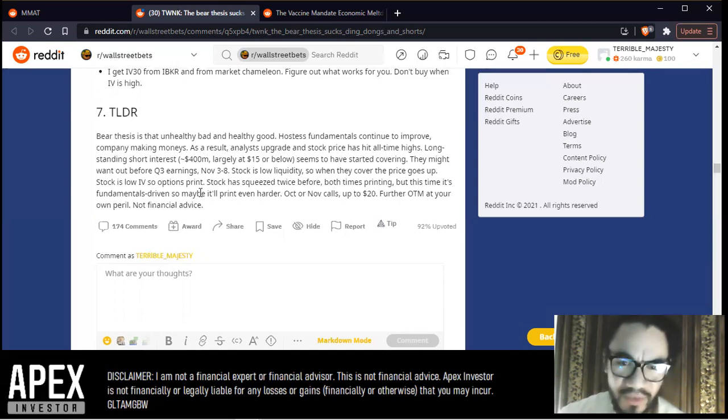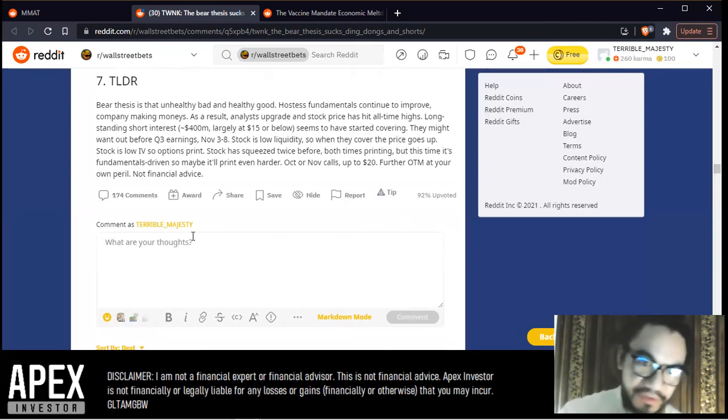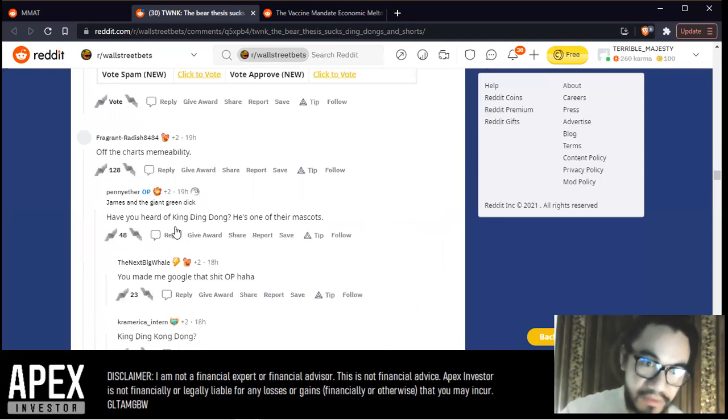Stock has squeezed twice before, both times printing money, but this time it's fundamentals driven, so maybe it'll print even harder. That's a good point. Not meme driven or hype driven. October, November calls up to $20, further OTM at your own peril, not financial advice. This is a great post.